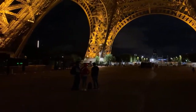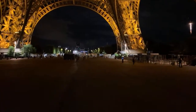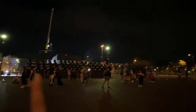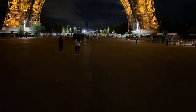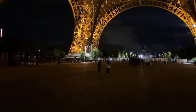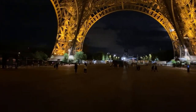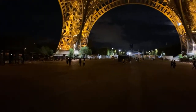Because here you can really access under the Eiffel Tower. As you can see, there's no fence here anymore. And before they put all these glass fences all around the Eiffel Tower, we used to be able to just walk here under the Eiffel Tower freely. When I entered here, I had to put my stuff in those security controls, almost like I was taking a flight.